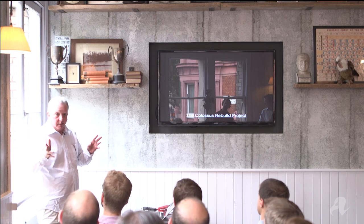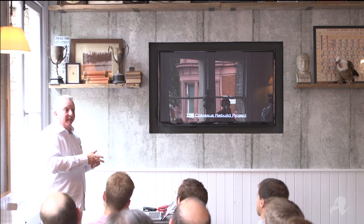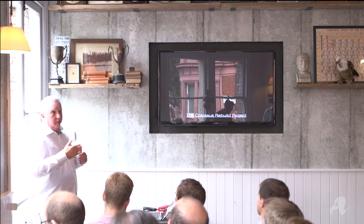When the machine was actually proven, almost immediately after the first machine, another 6 were ordered, and eventually there were 10. Actually, the last one wasn't assembled, but 10 in place.